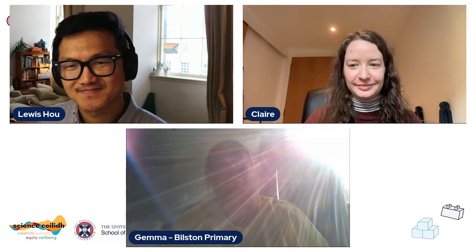And then moving forward, I think the really good thing about this resource is that it's wrapped up neatly in a bow, so you could just pick it up and run with it. With new learners coming in, a new class, come August, I'm definitely going to hit the ground running with a lot of the Science Ceilidh elements that are being developed, also because we're part of it, so it just makes it extra special from Bilston's point of view.